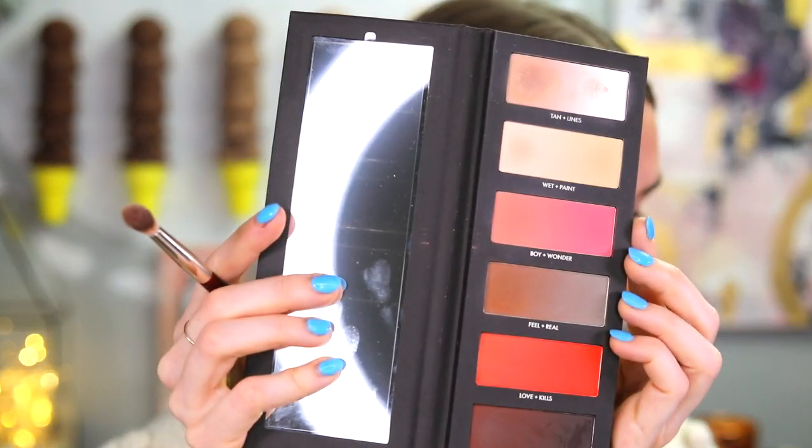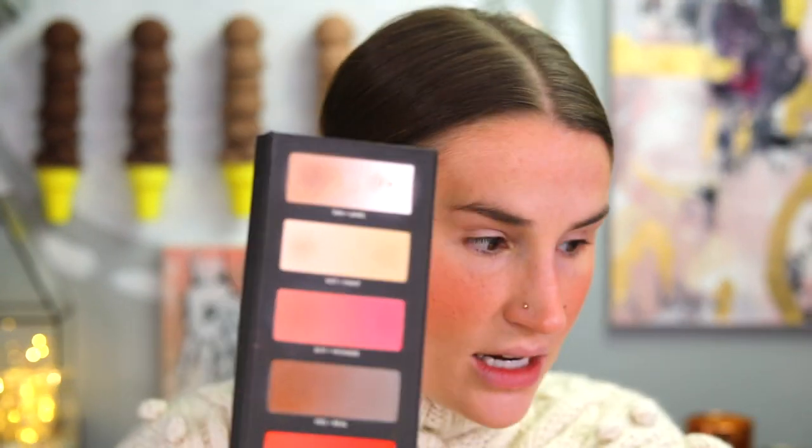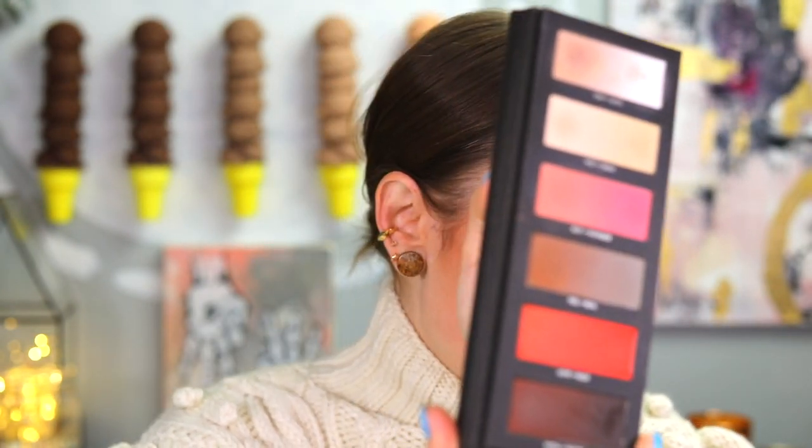So if you're unfamiliar with this palette, mine's a little bit gnarly. It has these gradients in it. And if that terrifies you, just think of them as 12 shades, and they just kind of blend towards the middle instead of having individual pans. And they can be used for anything. They can be used for contour, eyeshadow, bronzer, blush, what have you. But I am just gonna use it on my eyes today.